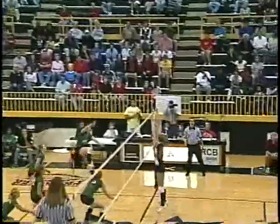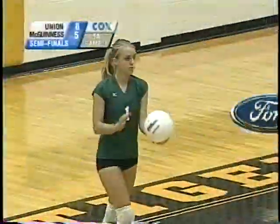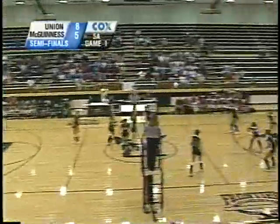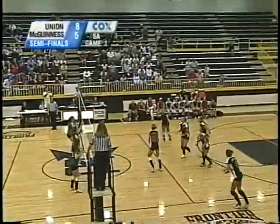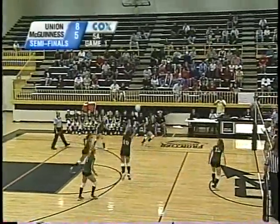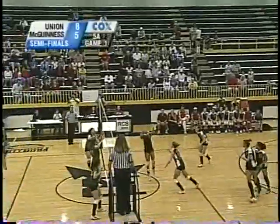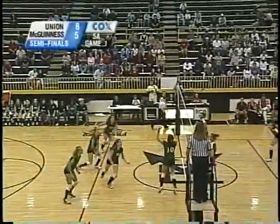Let's take a look at it, April. Very nice, effective. Not a bad setup either on the block by Union, because they had the players there, just too much from Rogge. Didn't quite get their hands over the net though. Outside attack for Union, Havlik. Good dig on the other side. Here's Rogge again. Tip in the middle. Oh. Effective. They were there.